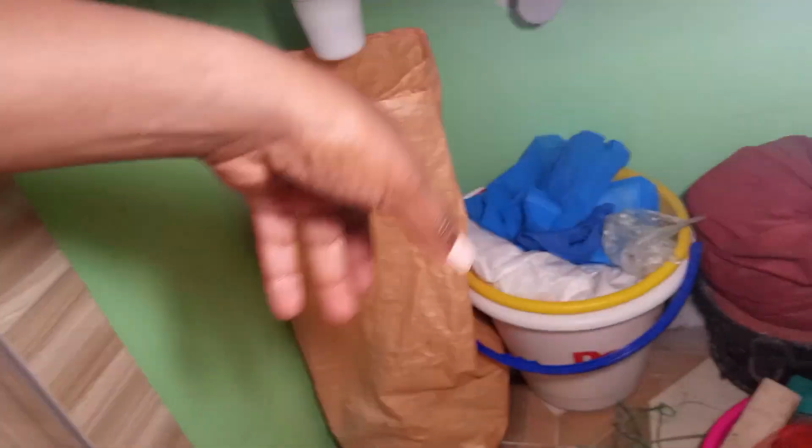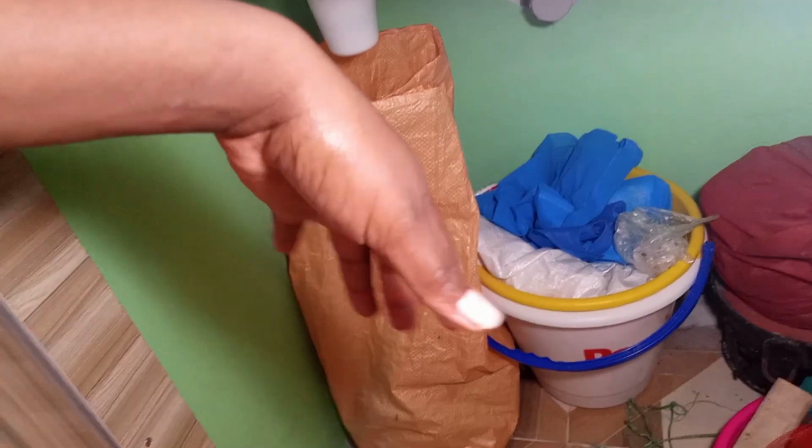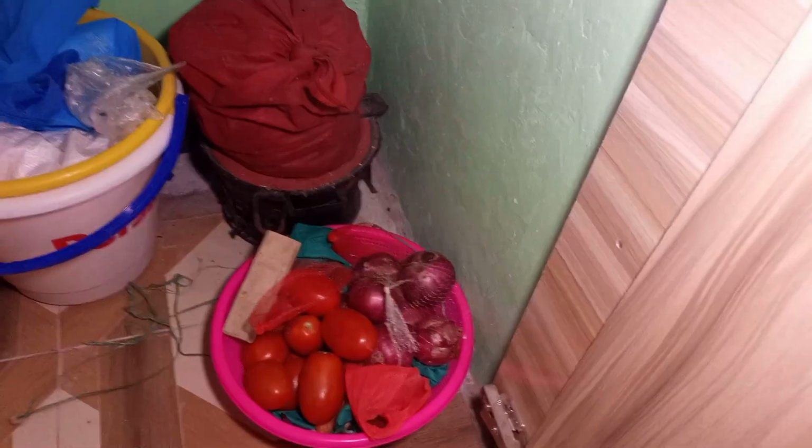And then here is the bag that has the other shopping, like excess, not excess, but the rice that I'm not cooking right now, the sugar, salt, everything here, the tomatoes. Yep, guys, I loved this place because at least you can keep them. So one thing about this place, it is so far, and I need to show you. I usually climb on the bed.